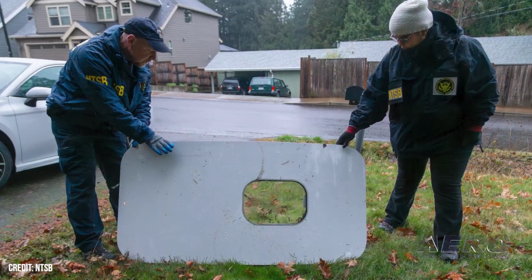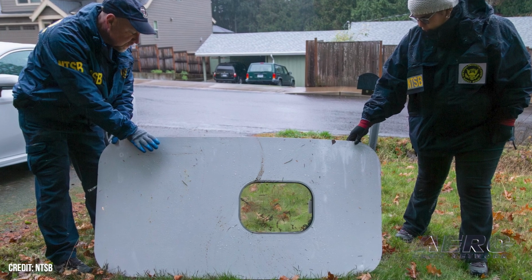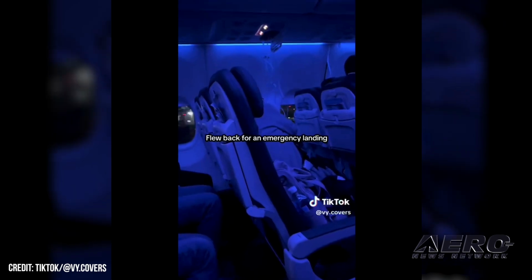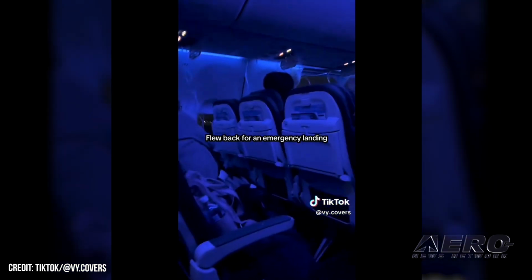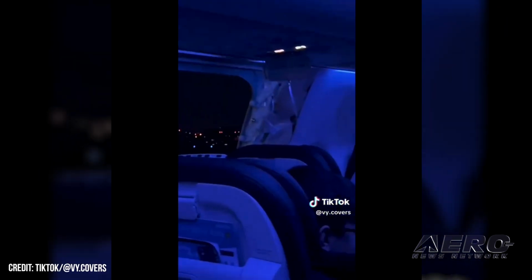NTSB investigators are currently examining the door plug from Alaska Airlines Flight 1282, Boeing 737-9 MAX, and will send it to the NTSB Materials Laboratory in D.C. for further examination. From a cursory exterior inspection, the door seems surprisingly intact.